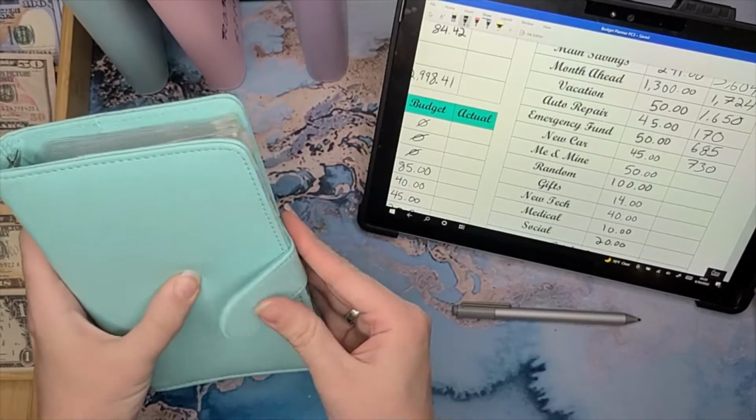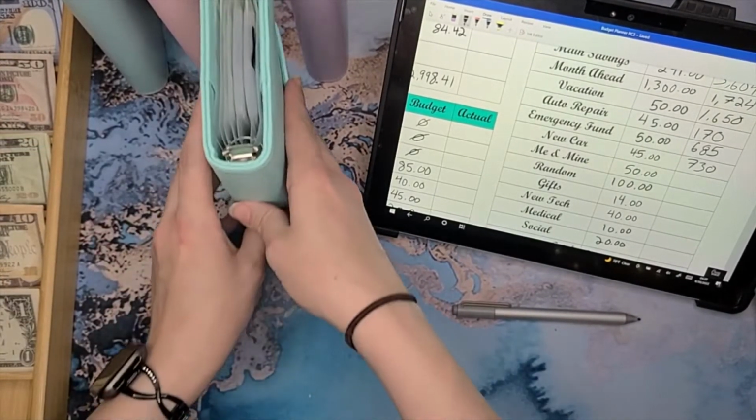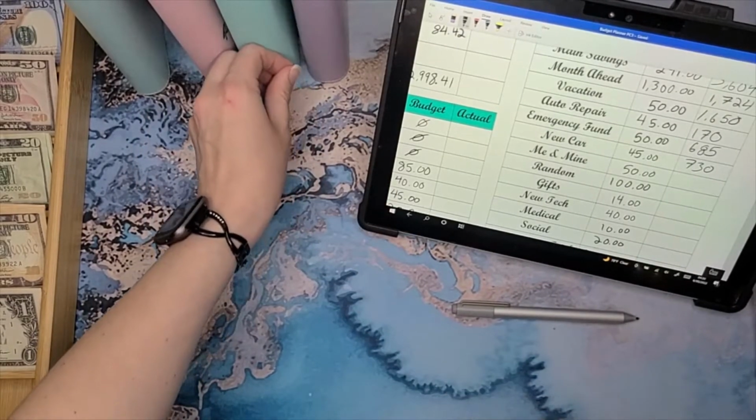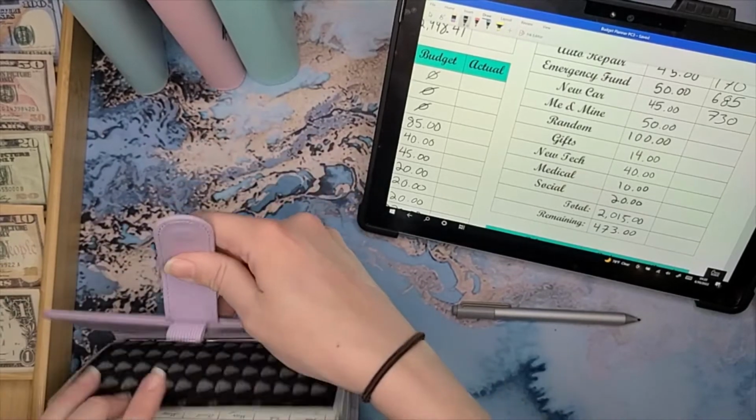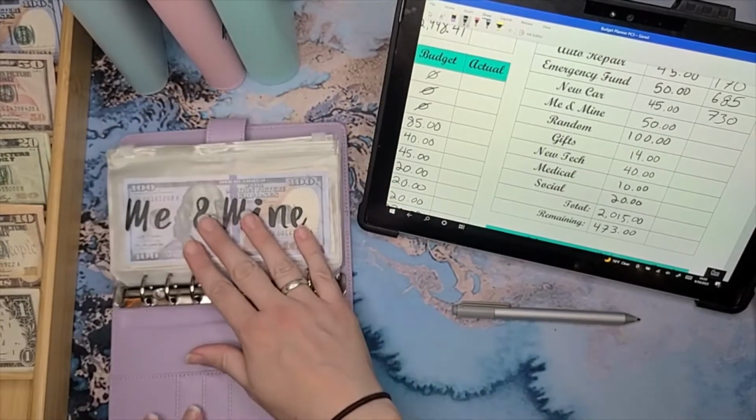All right. Whew. She doesn't really want to close. It's a very tight fit. All right, moving right along to my low priority binder. So, starting off with Me and Mine.